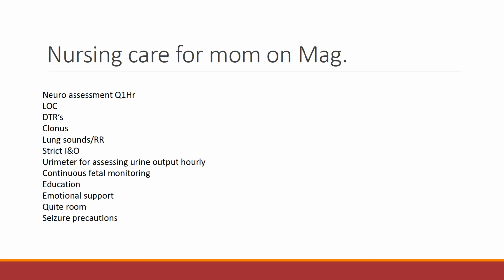We're going to listen to their lung sounds and watch their respiration rates, making sure they don't have depressed lung sounds or a slowed respiration rate. Watching their eyes and nose really closely. Like I said, any mom that has magnesium also gets a Foley with a urimeter, so we're assessing urine output every hour.